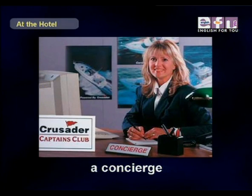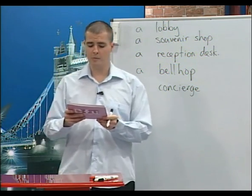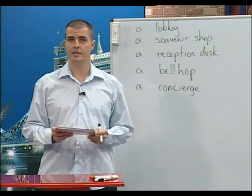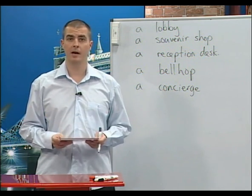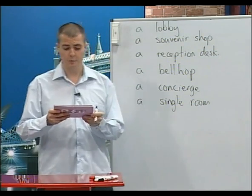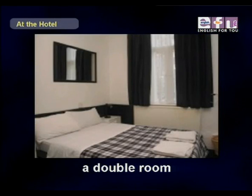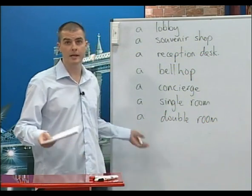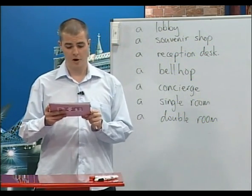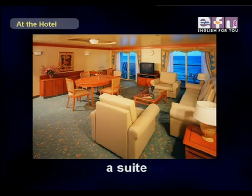A concierge. A concierge is someone whose job in a hotel is helping guests, for example, by giving them advice about local restaurants. A single room. A single room is a room for one person with one bed. And a double room. A double room is a room for two people with one large bed or two small beds.